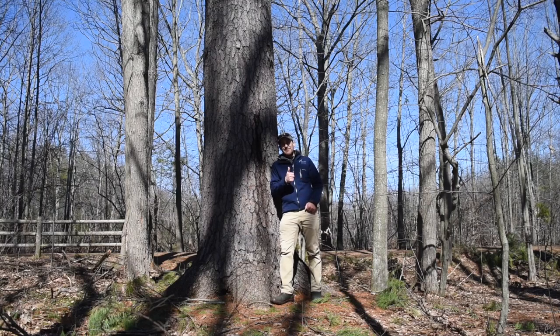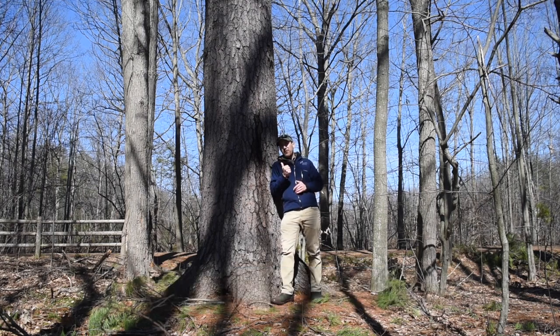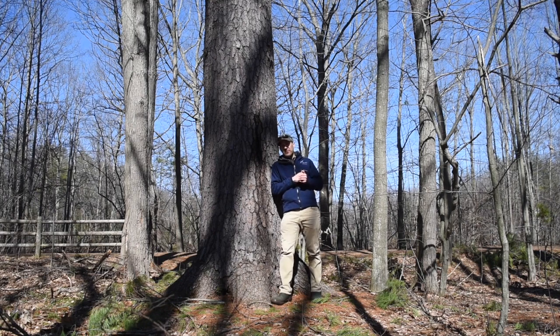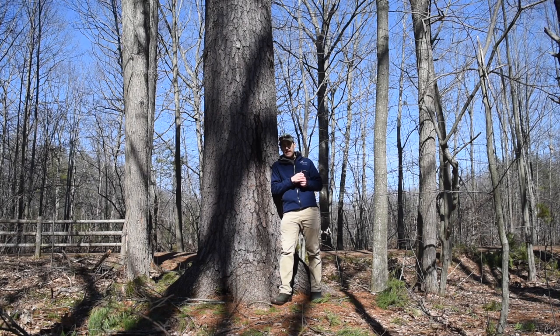Hey guys, coming at you with our fourth conifer of the day. This is our state tree, the eastern white pine, one of our most common trees in the TA forest. This is probably our largest. It sits right along the eastern trail, and it is a real nice specimen of the eastern white pine. It's a tree that I admire every time I walk by. This is an awesome tree.